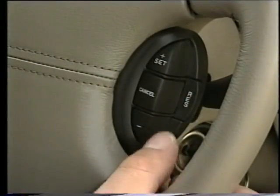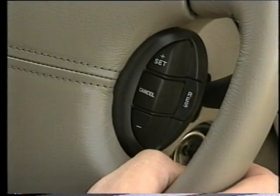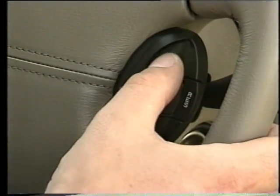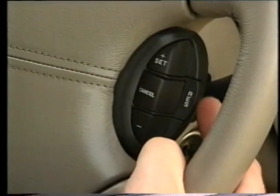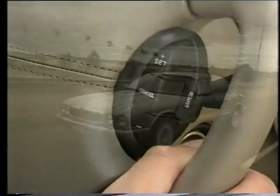You can increase or decrease the set speed gradually by pressing and holding the Set Plus or Minus buttons, or in steps of 1 mile per hour by briefly pressing the buttons. Braking will cancel cruise control. Pressing the Resume button will gradually increase speed to the preset level.